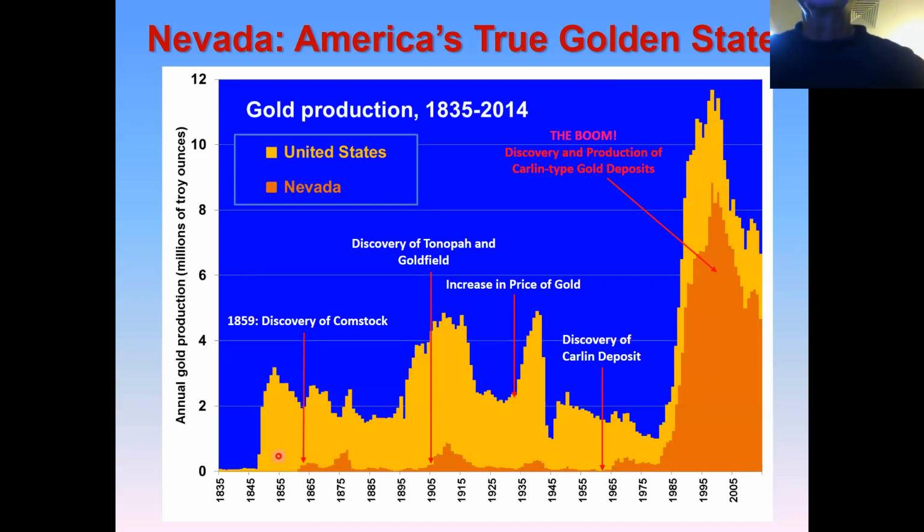So after the Comstock petered out, and also around 1905, when cars were invented, prospectors got to be able to travel Nevada a little bit more easily. And that period, 1905, led to the discovery of Tonopah and Goldfield.